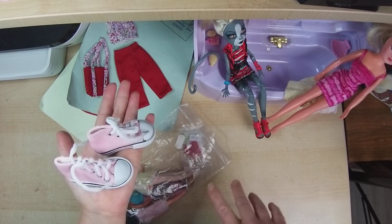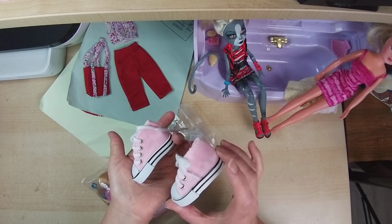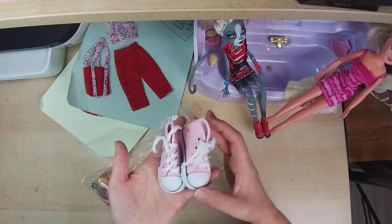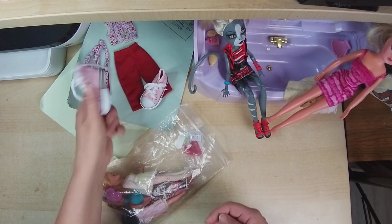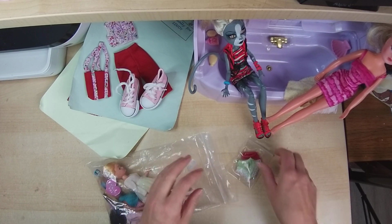Now, I know these fit because I've already got a couple of others that I've had before, but they haven't got any pink ones. They've got some denim ones and some dark blue ones, but I thought pink might be quite nice. So this is the Smart Doll. So as you can see, I've got Monster High, I've got Cindy, I've got Smart Doll size or an equivalent doll. So there's lots of different dolls.